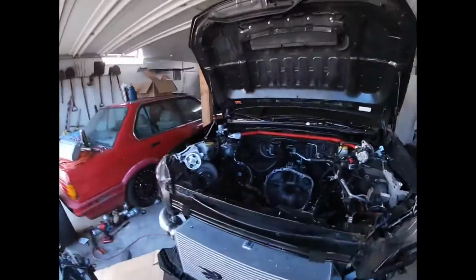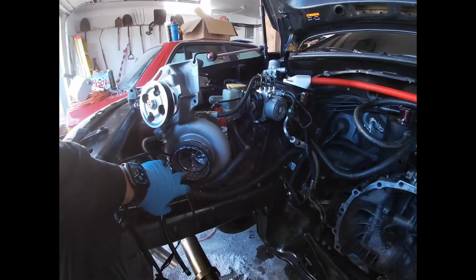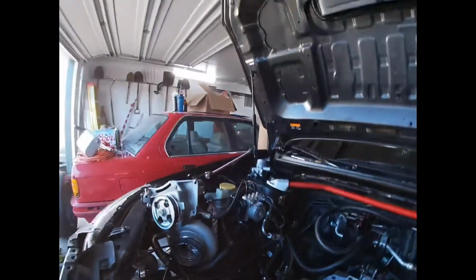which we ended up putting a bigger turbo kit on the car, as you guys have seen in previous videos and seen on Bader's channel. And we ended up going with a Precision 7675, but it is in a 72 housing. So it'll spool a lot faster and give us still around the power output that we're really hoping for.